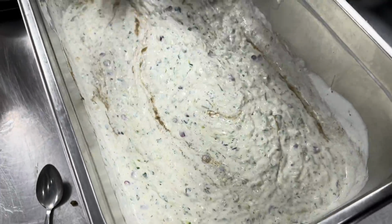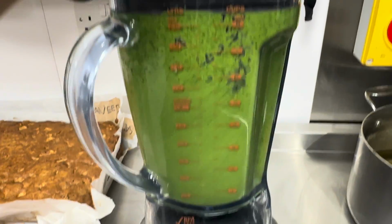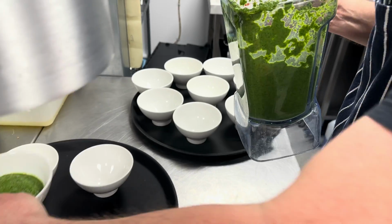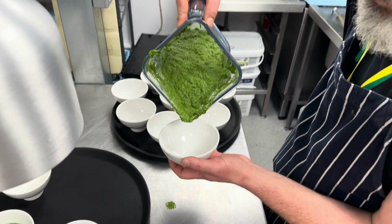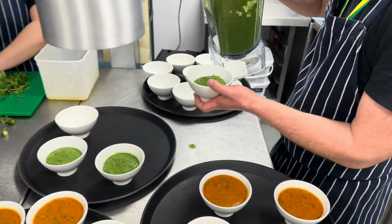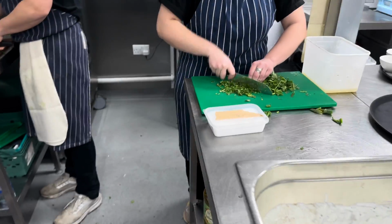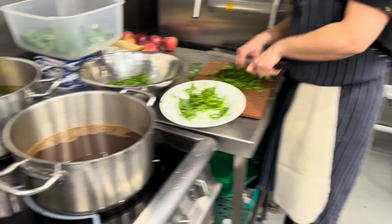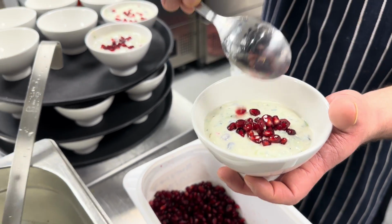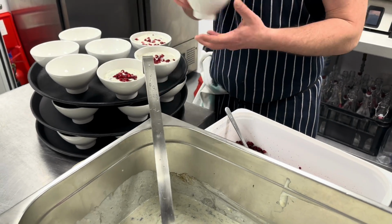Also, there is some cucumber raita, which I'm just finishing off with the spices, along with this amazing coriander mint chutney. And it's always best to prepare this last minute because it tastes amazing, but also retains the color really well when freshly prepared. So all the chopping is being done for the mains, and the raita and the two chutneys are going to be served with the poppadoms.